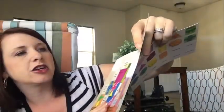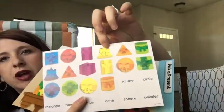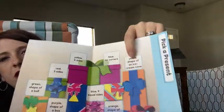It says yellow shape of an ice cream cone. So then you would put the yellow triangle on top of the correct shape. This is the end of the box, and at the beginning of the box, they're a little bit more basic skills. I'll show you this one.